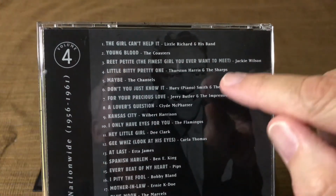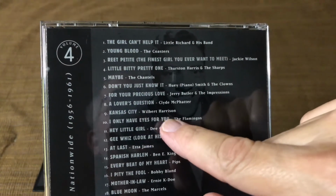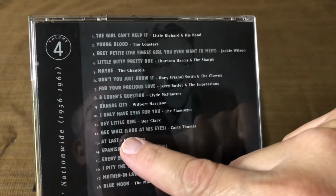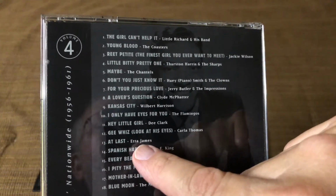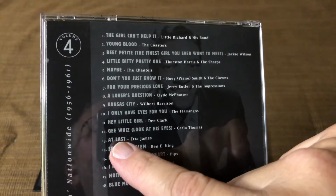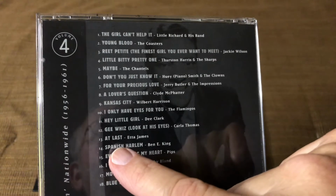We have Jackie Wilson. We have Kansas City by Wilbert Harrison, which was done by many people, including the Beatles. Gee Whiz by Carla Thomas, great performance on that. At Last by Etta James, a lot of lush orchestration on that one, and a lot of people use that in their weddings, including my own. And you hear it in movies a lot of times too.